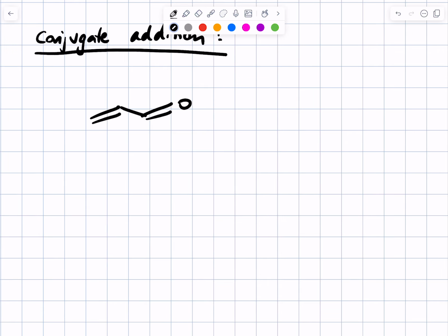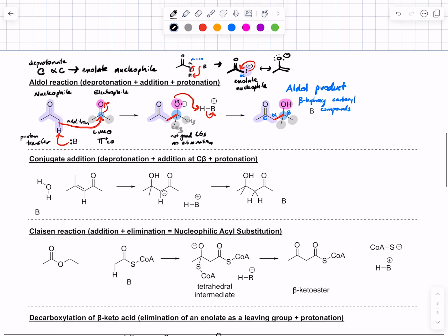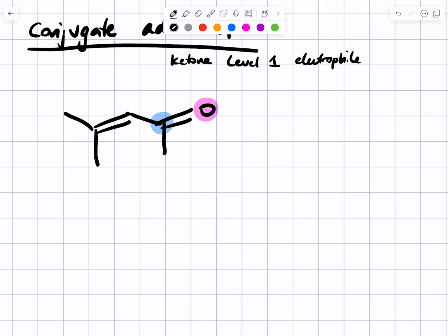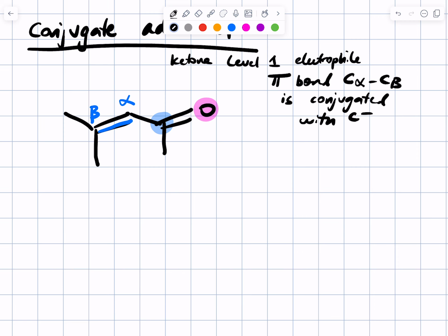I'm going to just redraw in my notes the molecule that's, I think, under that conjugate addition. We recognize easily the carbonyl carbon and the carbonyl oxygen. This is a ketone. And ketones are level 1 reactive electrophiles. You expect them to be electrophilic at the carbonyl carbon. This ketone is unusual in the sense that there is a pi bond adjacent to or conjugated with the carbonyl. The pi bond between the alpha carbon and the beta carbon is adjacent to or conjugated with the carbonyl group.